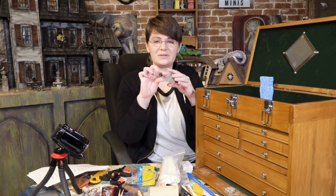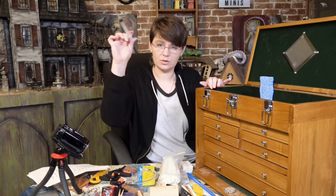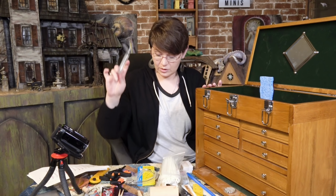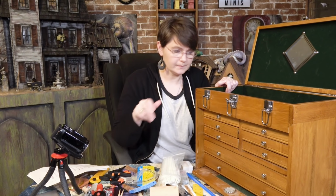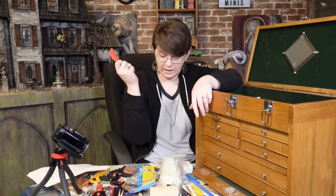Here's another syringe type tool that I can use to drip things. Again, not a dangerous one, just a plastic one. A sponge. This is probably supposed to cover something.